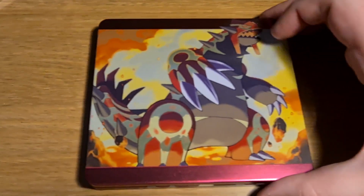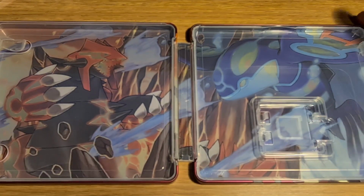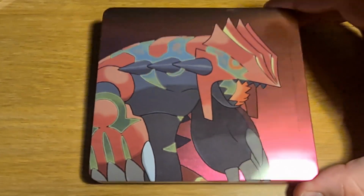Next, I have a few steelbooks to look at. I'm showing these in order of how much I like them. So this was the steelbook for Omega Ruby. And I remember just thinking this is very cool at the time, because it's not something that you would normally get, steelbooks for handheld consoles. So it was really cool to get some of these on the 3DS. That one's really nice, but it's not my favorite.